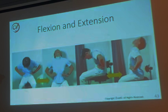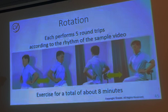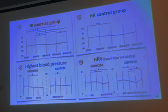Movements are flexion and extension, side flexion, and rotation. Each performs 5 round trips according to the rhythm of the sample video. Exercise totals about 8 minutes.